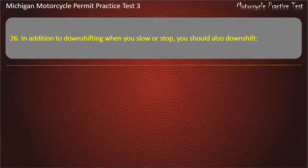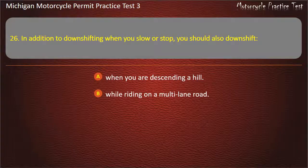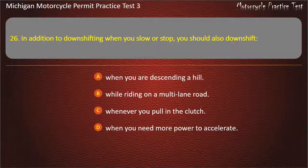Question 26. In addition to downshifting when you slow or stop, you should also downshift when you are descending a hill, while riding on a multi-lane road, whenever you pull in the clutch, when you need more power to accelerate. Answer. When you need more power to accelerate.